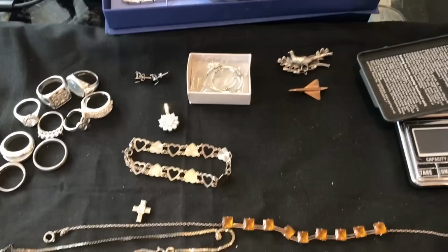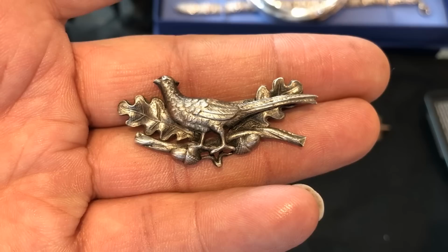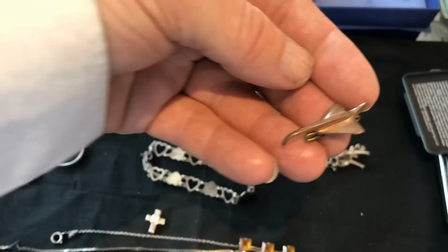I got this really nice brooch that I'm going to have to test. I don't know whether it's silver or not, but look at the quality of that. You've got what looks to be a pheasant stood on acorns with the leaves behind it. It looks silver to me, but I'm going to have to test it. It was in the job lot. And I had this copper brooch of a Concorde, which again, you're talking a fiver for a copper Concorde brooch.